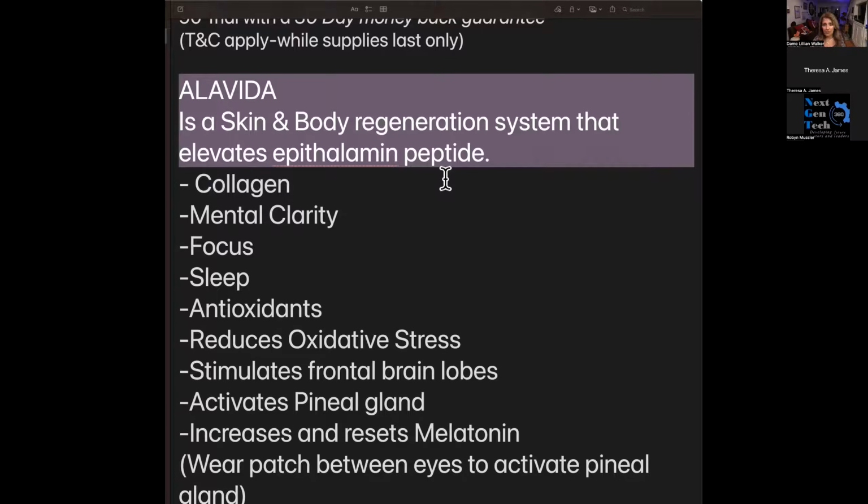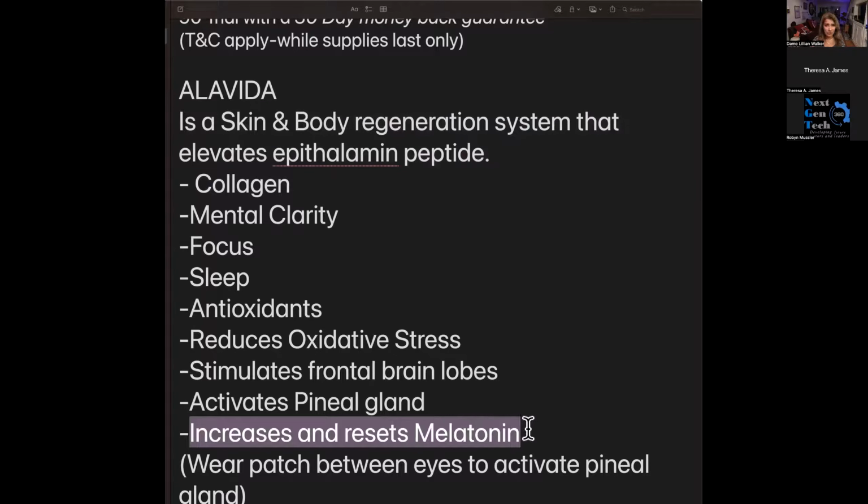Helps you sleep better too, because it's an evening patch, and it helps increase and reset your melatonin levels, which is directly tied with your circadian rhythm, and your circadian rhythm has to do with your sleep cycle. Melatonin is what puts you to sleep at night, and serotonin is what gets you up. And depending on whether you are looking at the sun first thing in the morning, or if you're watching the sunset at night, that will set within 4 to 6 hours of you having either exposure. It'll set your melatonin to kick on, or your serotonin to kick on, therefore balancing your circadian rhythms.